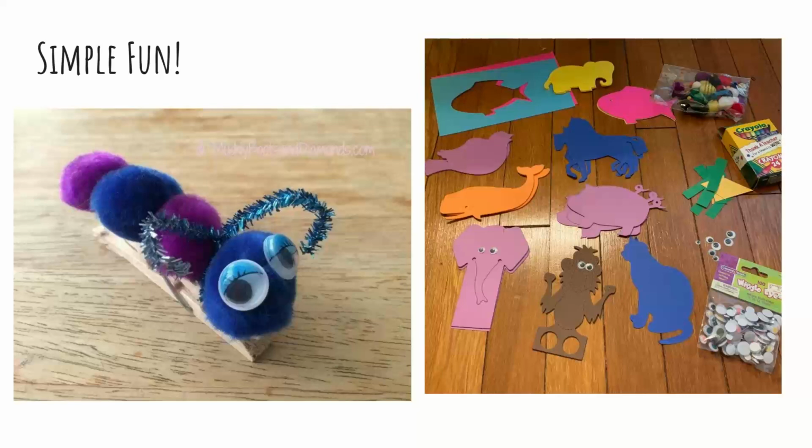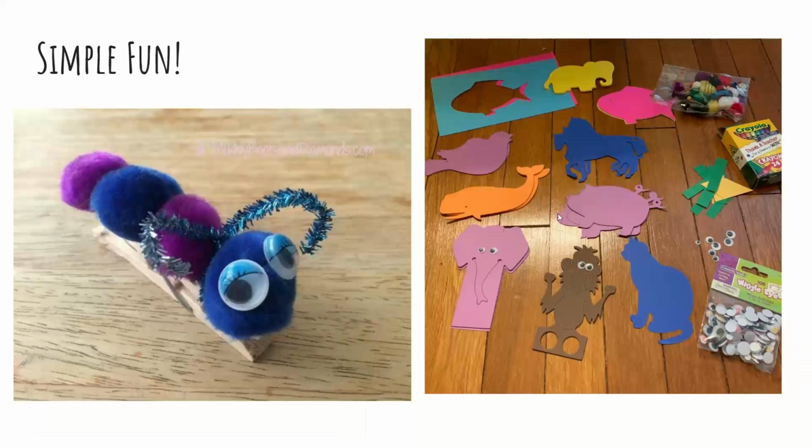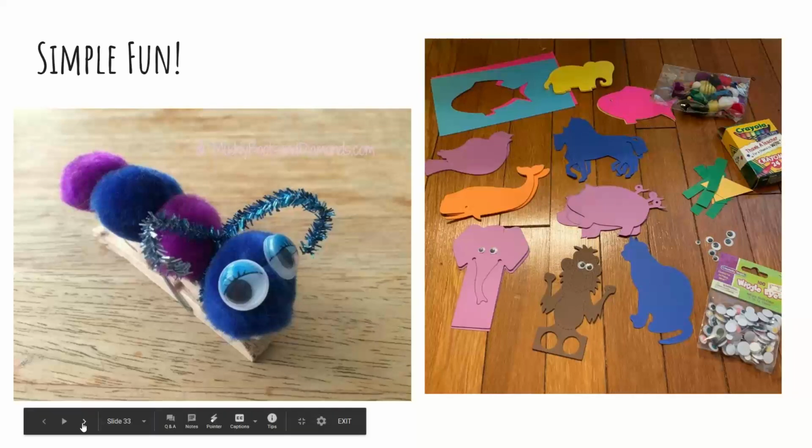On the bottom, I show a monkey with holes in it. It's actually a little finger puppet, so that's kind of fun. And then right next to him is an elephant with a trunk, and that's actually a bookmark. So the trunk comes out as like a bookmark. Those are easy, inexpensive, and fun. You can use foam. I think I made foam for the whales, or construction paper, cardstock, pretty simple.